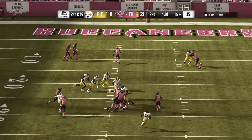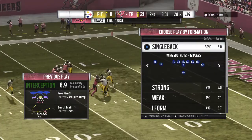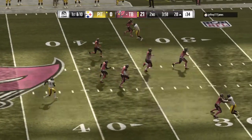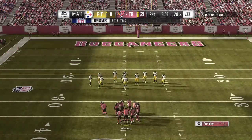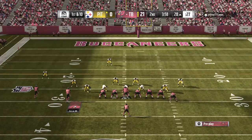Picked off by Justin Evans. And this return is going to be halted right around the 28-yard line. And that's a great example of ball skills right there, partner. You and I do a lot of games, and I can't tell you how many guys look to run with the football before they've intercepted it. So that's a nice job of focusing on the task at hand and coming away with the interception.